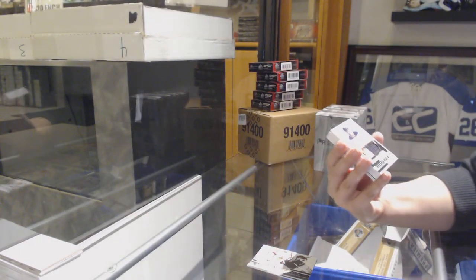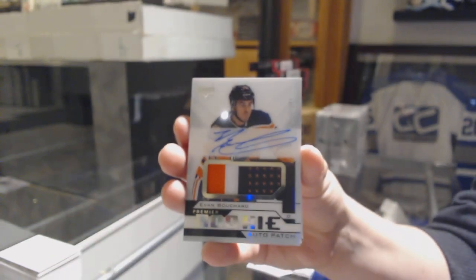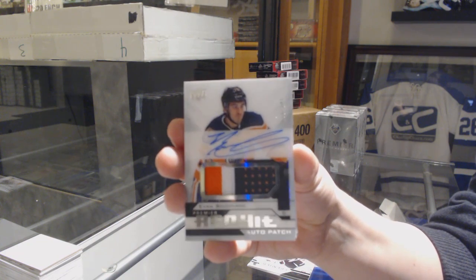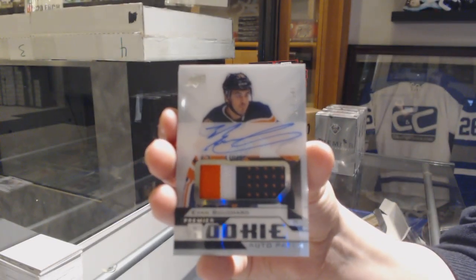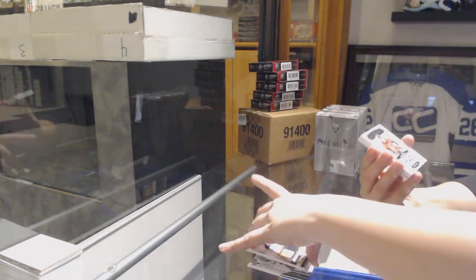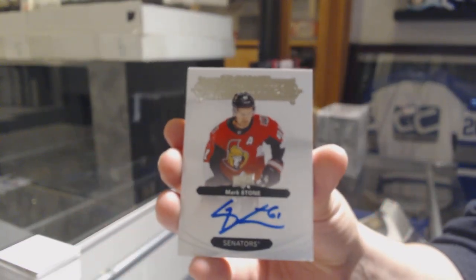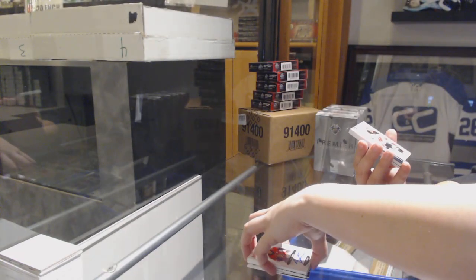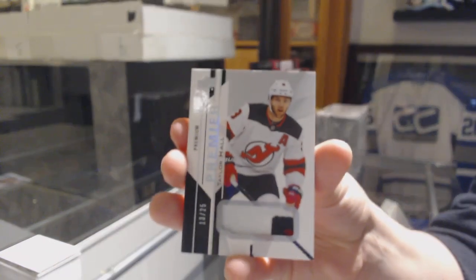We've got a three-color rookie patch auto, numbered to $249 for the Edmonton Oilers, Evan Bouchard. We've got a Premier Signatures for the Ottawa Senators, Mark Stone. We've got a base patch numbered to 25 for the New Jersey Devils, Taylor Hall.